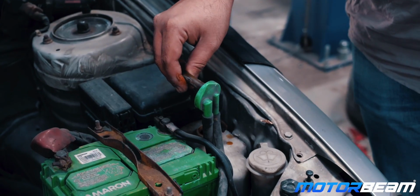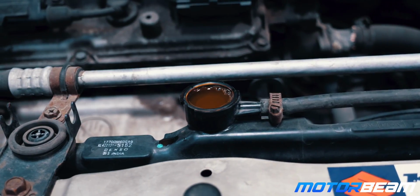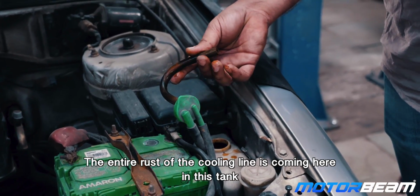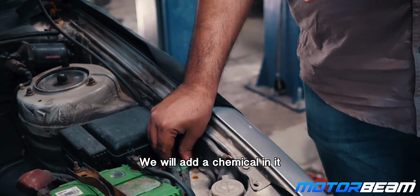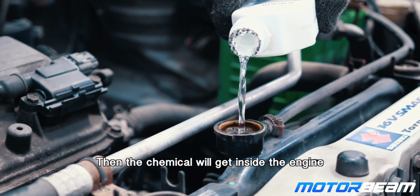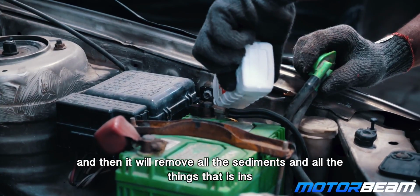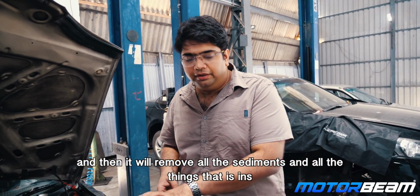So there were a few specific issues, like the coolant was brown in color and it was just water. Basically, the coolant wasn't changed for a long time and it had rusting issues in there. The entire rust in your cooling line is coming here in this tank. Okay. There is a chemical that we add in it. Then the entire chemical will go inside the whole engine. And then it will remove all the sediments and everything that is kept in that.